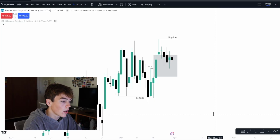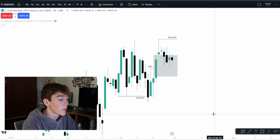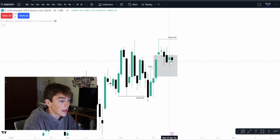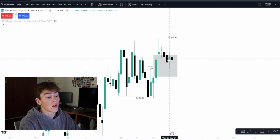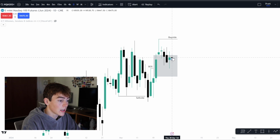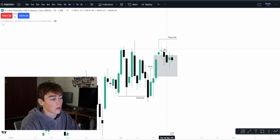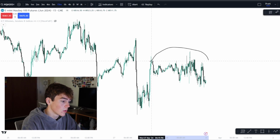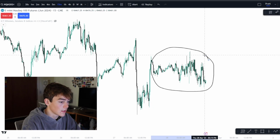All right, so starting off on the higher time frames, you can see that we are still in this fair value gap after the break of structure, but as you can see with the green candle that is right here, we are now starting to reverse a little bit because we've hit the middle part, the consequent encroachment of this fair value gap, so we're most likely now going to start targeting this buy side liquidity. Hopping down to a 15-minute chart, you can see that today's price action was very sideways, nothing but consolidation.